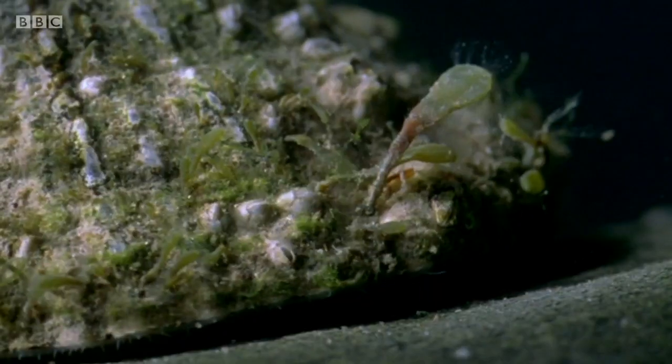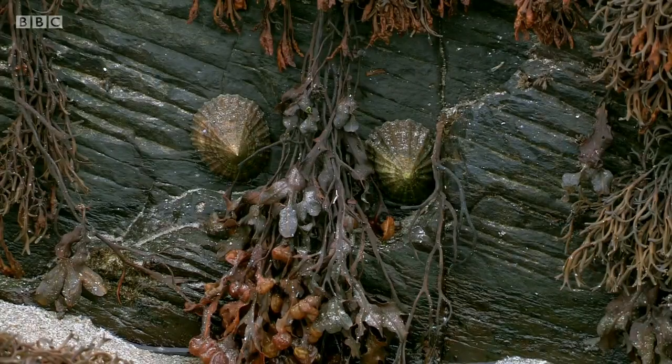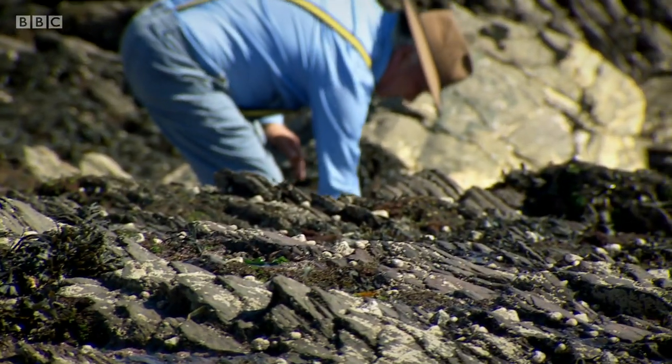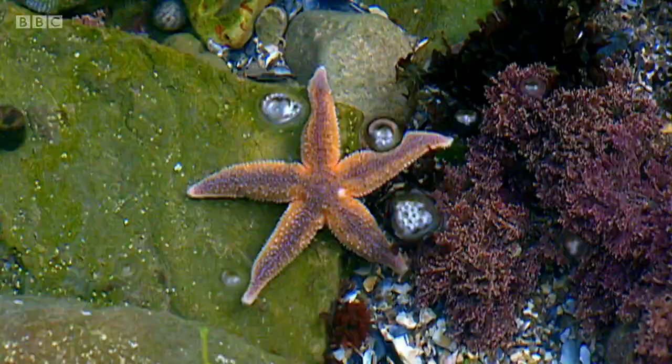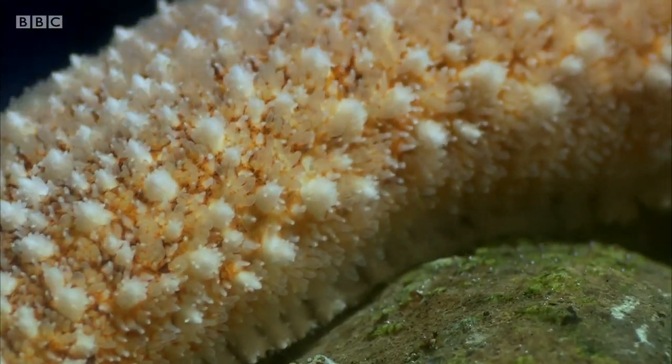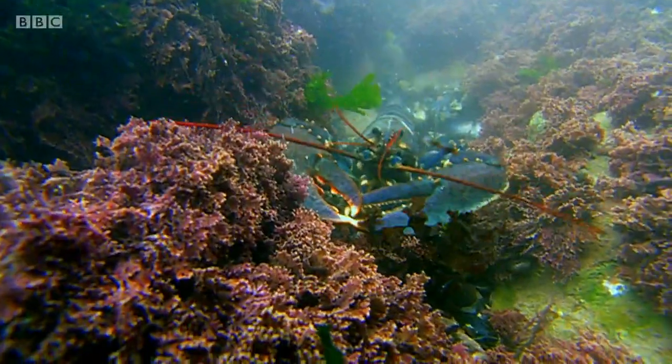I'll never look at limpets in the same way again. Beneath that implacable shell hides a strong personality. Unseen by us, their battles with starfish have been fought beneath the waves for millennia. But it is not just limpets that have to face predators.